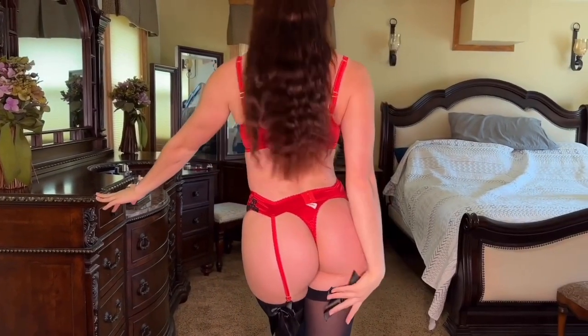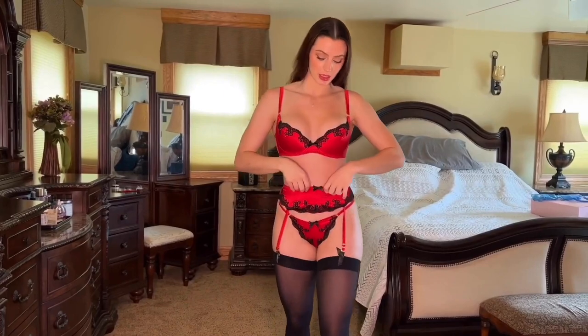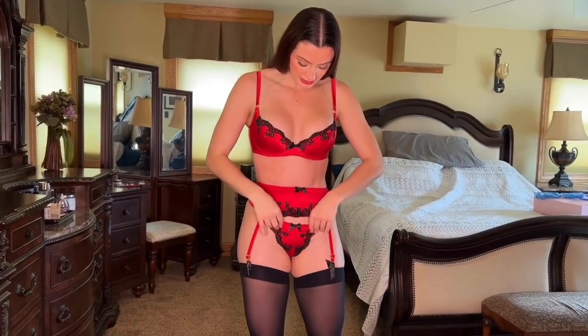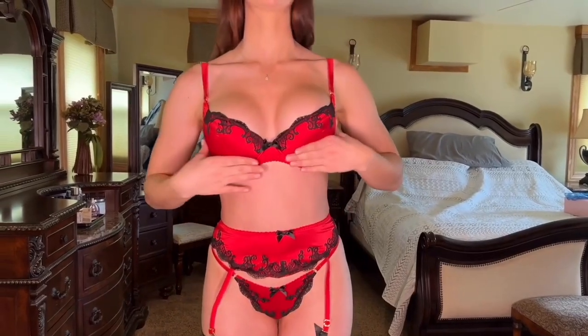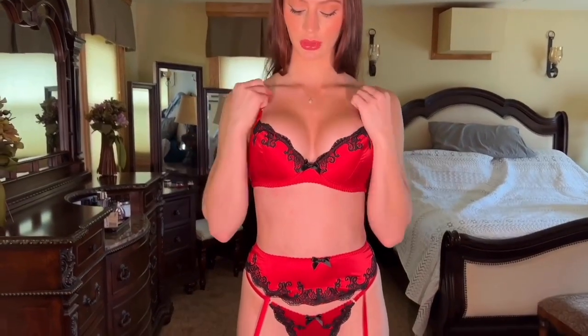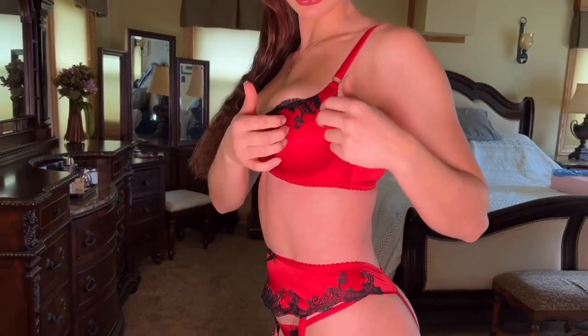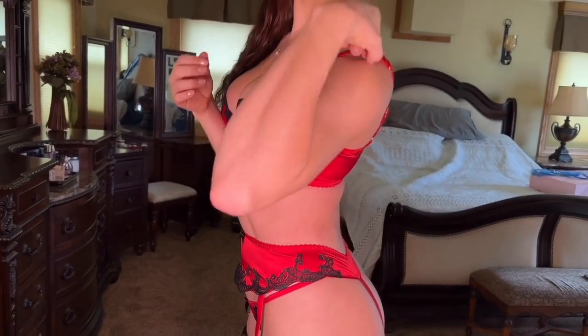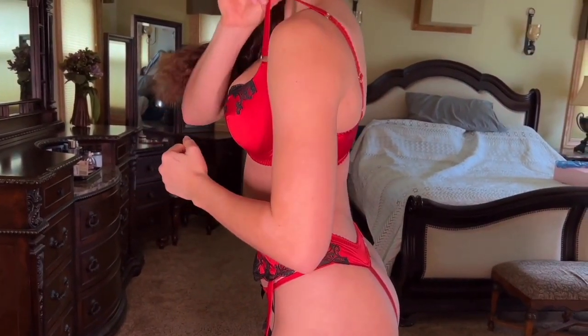Now for this one, I went ahead and grabbed the 3 pieces. So I grabbed the suspender, the satin beautiful thong, and the beautiful bra. Now this bra does have a little bit of push up in it. Fits absolutely amazing. The quality is just so good. It's very silky. This is real silk, so gotta be careful with it. If you have fingernails, you don't want to snag that. The actual strap is thick too, very thick.